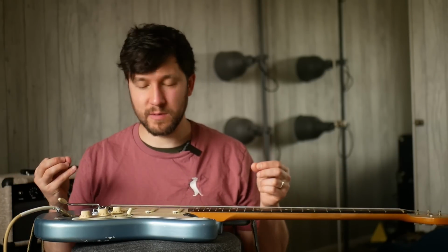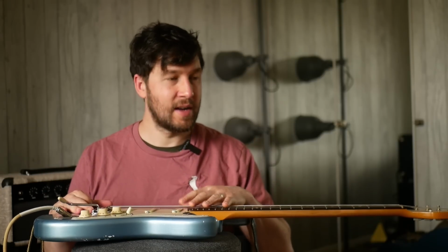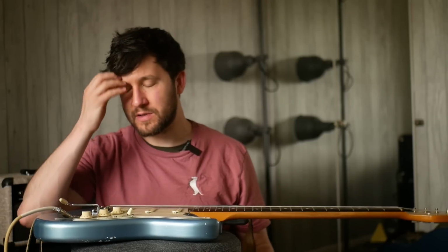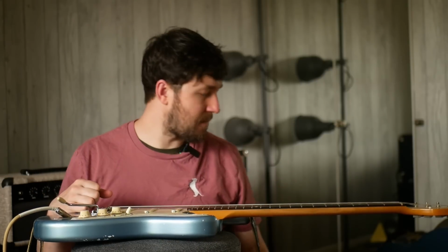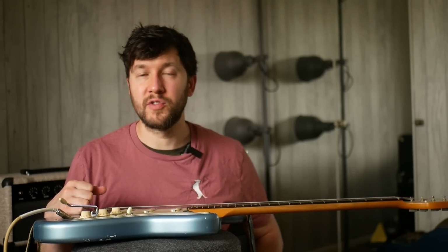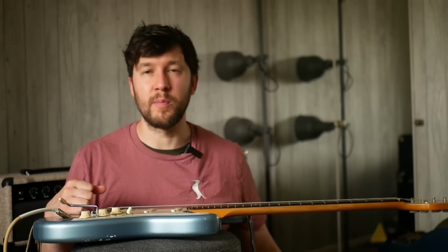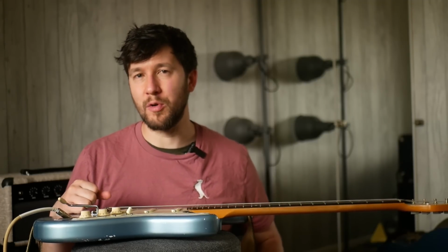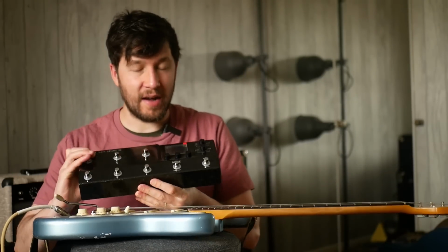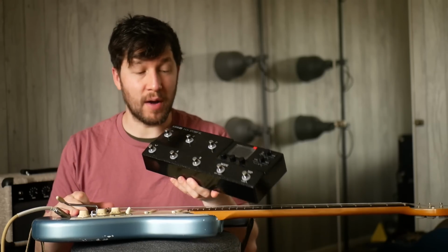But in terms of essential gear to me, this Strat, an acoustic guitar for working, you know, doing duo gigs and that sort of stuff. And then maybe as a bit of a treat to myself, the Gibson hollow body, which makes me zero money, roughly.